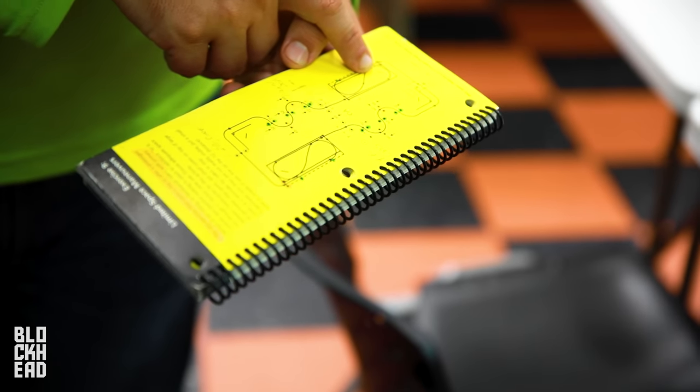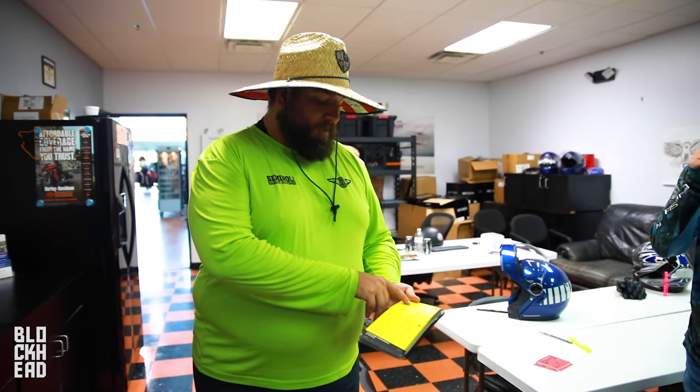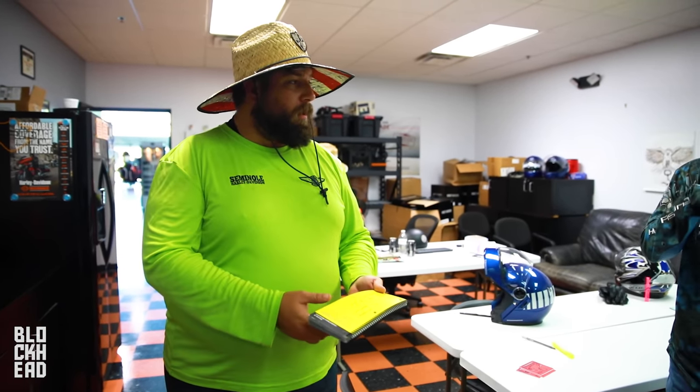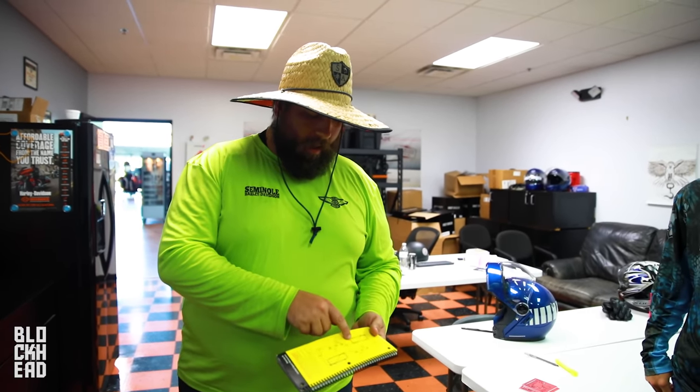You have a U-turn box and a serpentine. One at a time, we're going to call you into the box. Pass the first green. When you get to that second green, clutch in, turn your head, turn those handlebars, and make a left-hand turn.